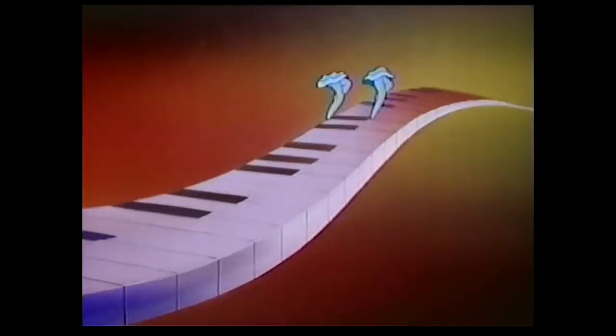Here comes a cartoon movie from Walt Disney. A lot of people have been waiting for that a long, long time.